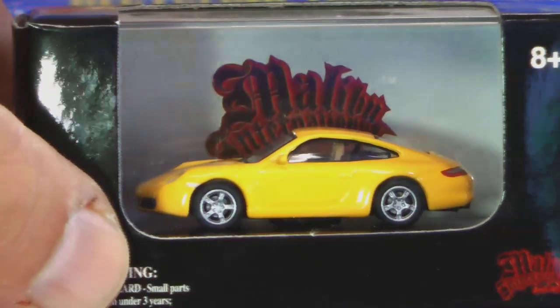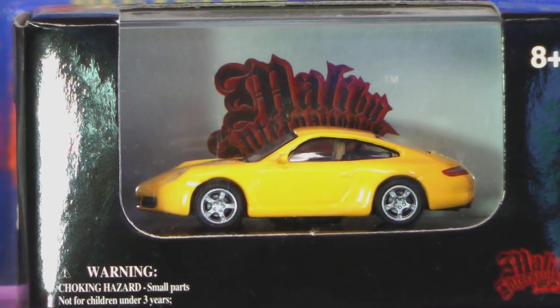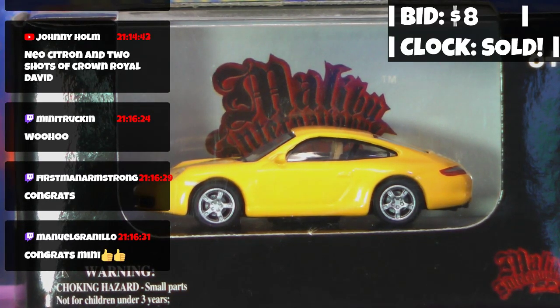How about a five? Let's get going on the bid. How about a bid? Let's do it, baby. How about a five on the bid? Check it out now. Let's do it on a five. Here we go. How about a bid on the Porsche?